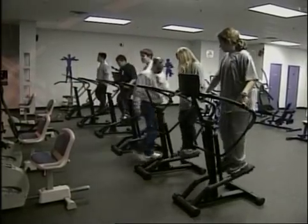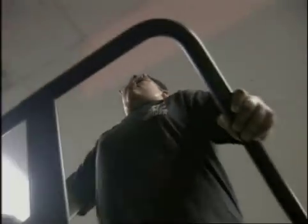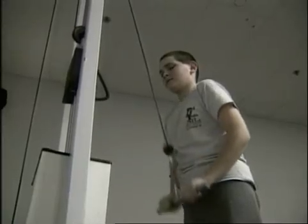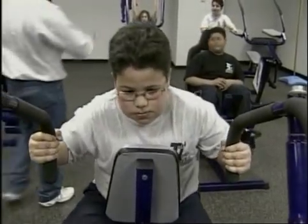The machines are mini versions of those one would find in an adult gym, but specifically designed to prevent children from hurting themselves. Total Youth Fitness caters to children aged 6 to 16 years old, and its aim is to produce strong and physically active kids.